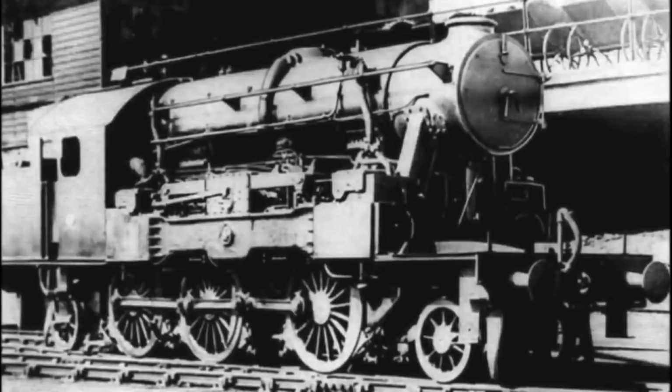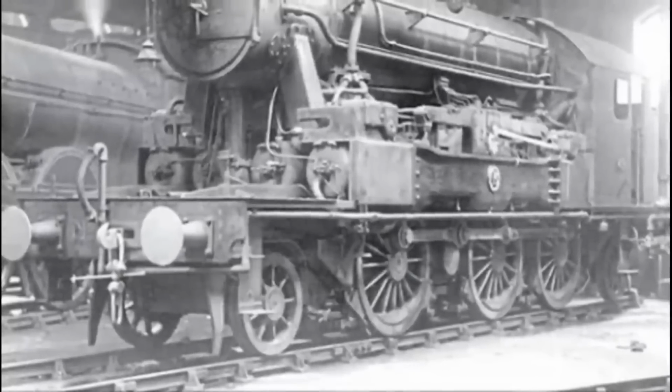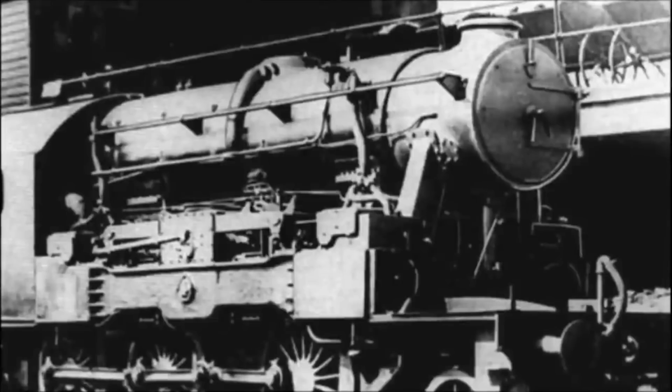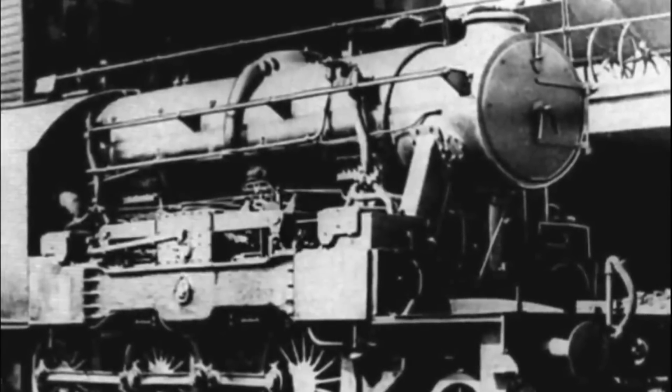The cylinders were also parallel with the drive axles, and were all operated by a central crankshaft. Gears, a lay shaft, and coupling rods transferred the power from the crankshaft to the 3 drive axles. The relatively small boiler was positioned above the engine, and had a cylindrical oil-burning firebox.